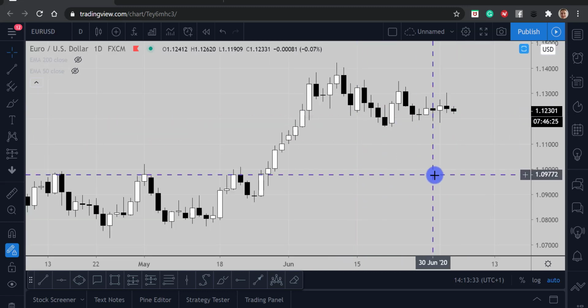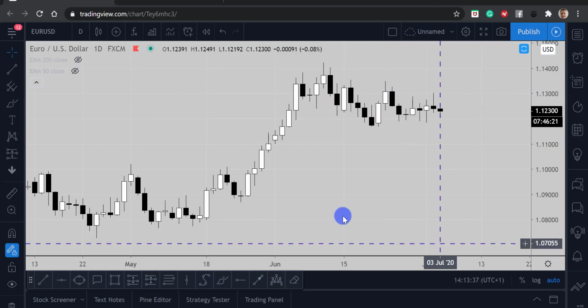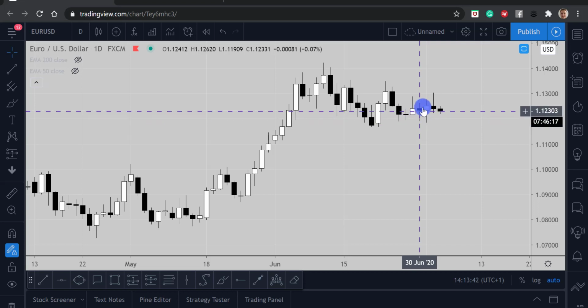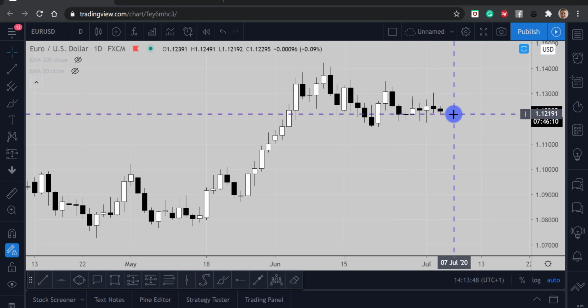Euro US dollar, pretty much a mirror image. Nothing really changed here for me either. We were getting a few mixed messages. We were getting some spikes down, then a nice daily bearish close yesterday. So nothing really occurring here on euro.